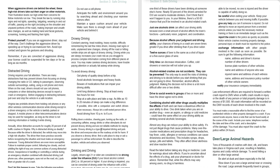Drowsy driving is a type of impaired driving and puts the driver and everyone else on the roadway at risk for harm. If you observe a drowsy driver, find a safe place to stop or ask a passenger to call law enforcement. Be able to describe the location, vehicle, and actions you observed. Drinking and driving.